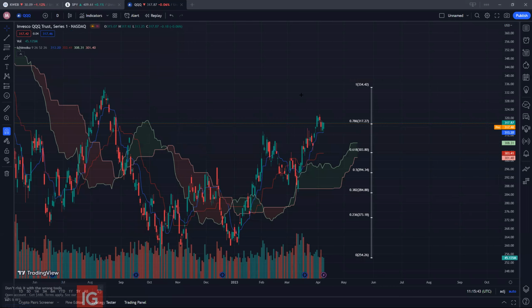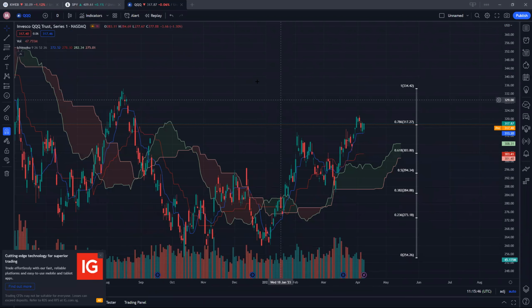For QQQ, it seems to be in an uptrend as well. So things are starting to look good. As you can see, this previous resistance here, if it can turn into a good support, that will be a good sign for QQQ. Currently this blue conversion line is holding it pretty well at 313 levels. If we break down this support level, the next support we're looking at is this red baseline here at around 303 levels, about 10 points away.